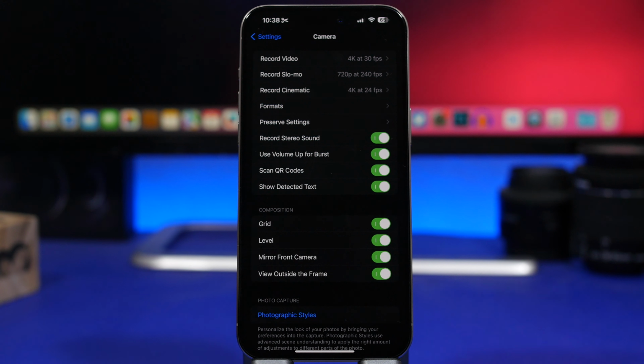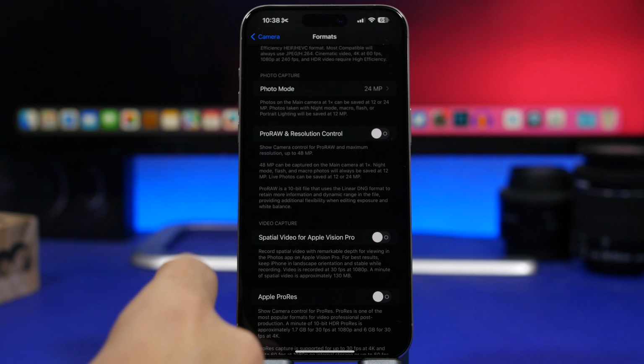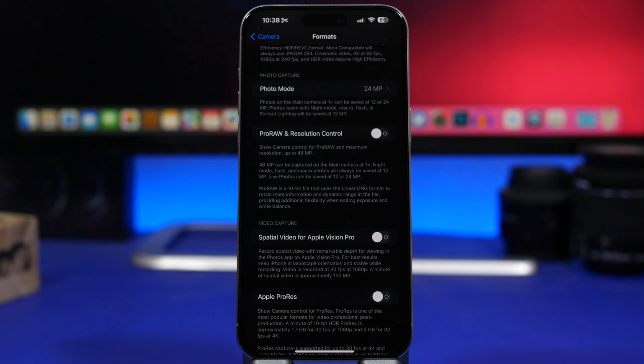Apple has also enabled spatial audio for the iPhone 15 Pro models. So when you go to formats right here, there you have video capture, spatial video for Apple Vision Pro.